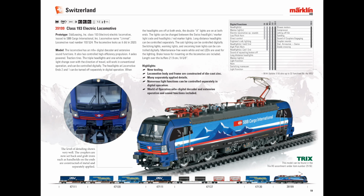I don't know what that is, but I think that's the name of the town. Anyhow, this one has a town. It's Limmat. I'm not sure where Limmat is. Well, there's Limmatquai, which is in Zurich. It's one of the main drags along the river.